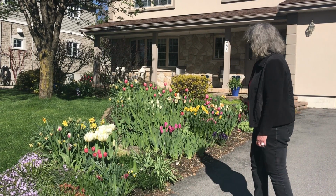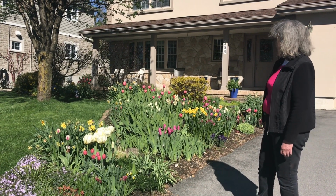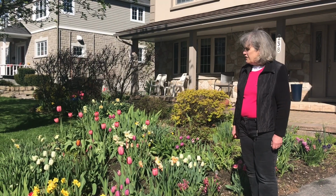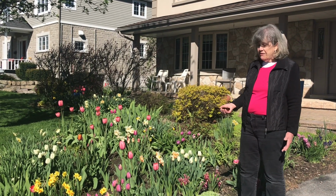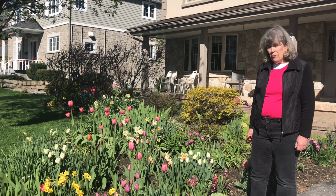So then we're going to move around the house. We'll go up through this area where I've got some shrubs and some more daffodils and tulips. Quite a lot of the daffodils in this area have been here just about as long as I've lived here, which is 11 years. And these ones I brought with me from my former house.